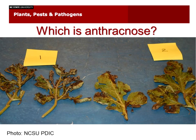So here's kind of the problem. Two sets of watermelon leaves that came in, set 1 and set 2. Which one has anthracnose and which one has something else? Well, we won't put you on the spot here and make you decide, but it turns out that number 1 is anthracnose and number 2 is gummy stem blight.